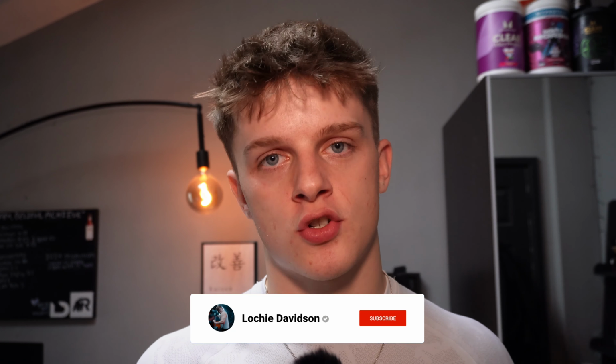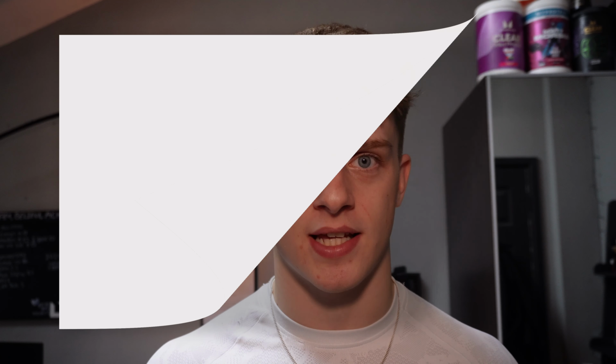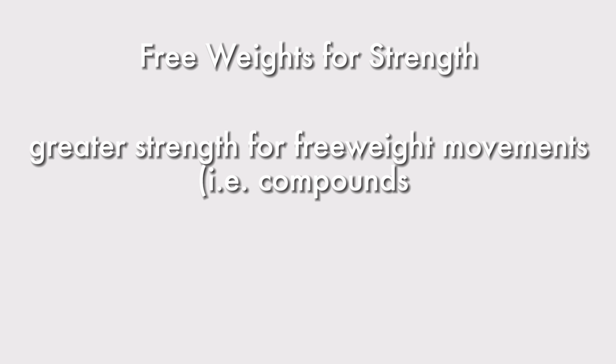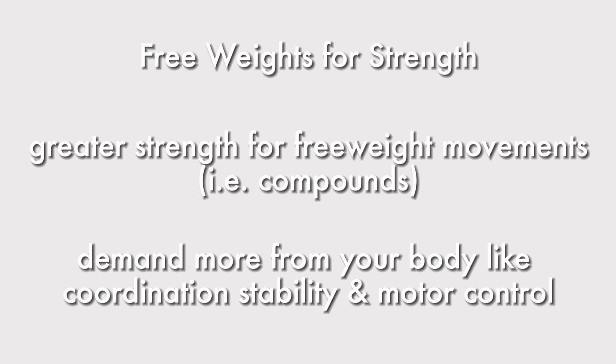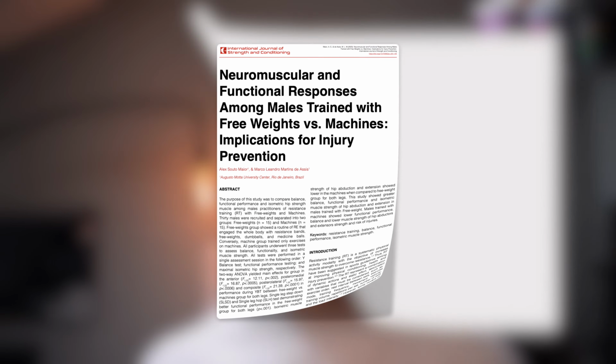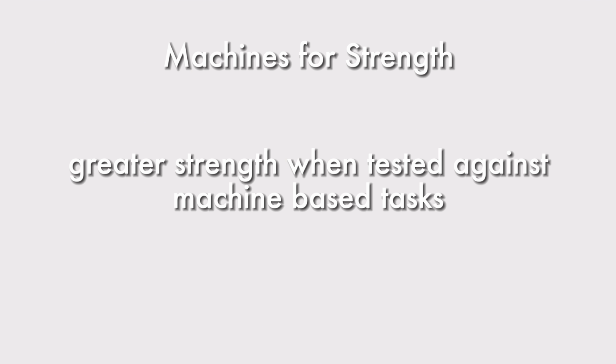So now let's move on to strength, because this is when it gets really interesting, and I did not realize this was the case. Free weights generally produce greater strength gains when tested against free weight movements like squat, bench, and deadlift. The reason is simple. Free weight exercises demand more from your body in terms of coordination, stability, and motor control. And studies have consistently shown that free weight exercises generally translate better to overall functional strength. Now machines, on the other hand, lead to greater gains in strength when tested using machine movements.